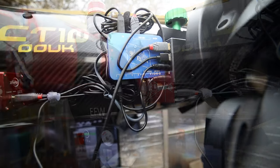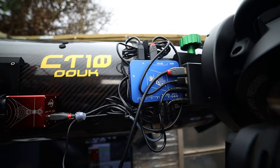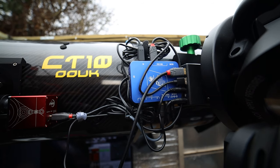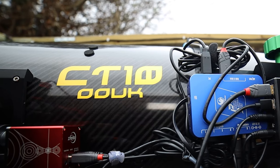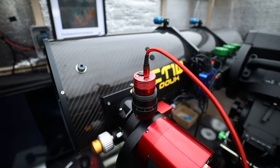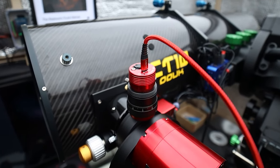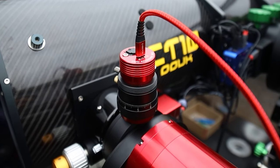I have my Pegasus power box working with the through mount cabling to power everything and monitor all the dew conditions. And this is all mounted on my CT10 scope, which is f4.8 and 1200mm focal length. Finally, all of the guiding will be done with a new large off-axis guider by ZWO and the 290mm mini guide camera.